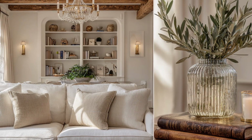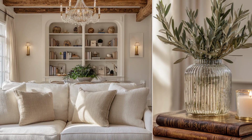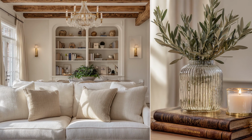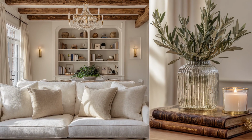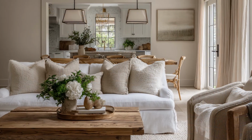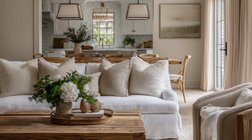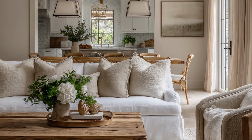Use reclaimed wood to anchor your West Elm-inspired design. Keep surrounding elements sleek, white walls, structured furniture, to let the grain and imperfections shine. This contrast creates visual depth and harmony, making the home feel thoughtful, lived in, and timeless.